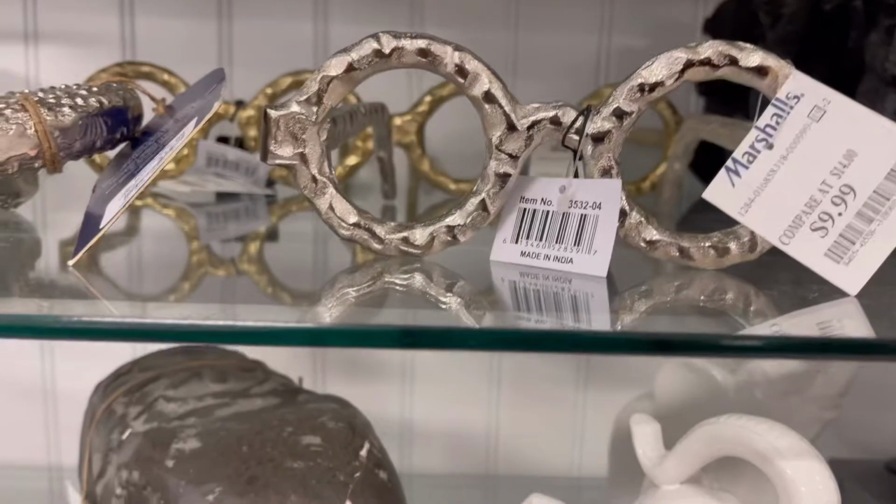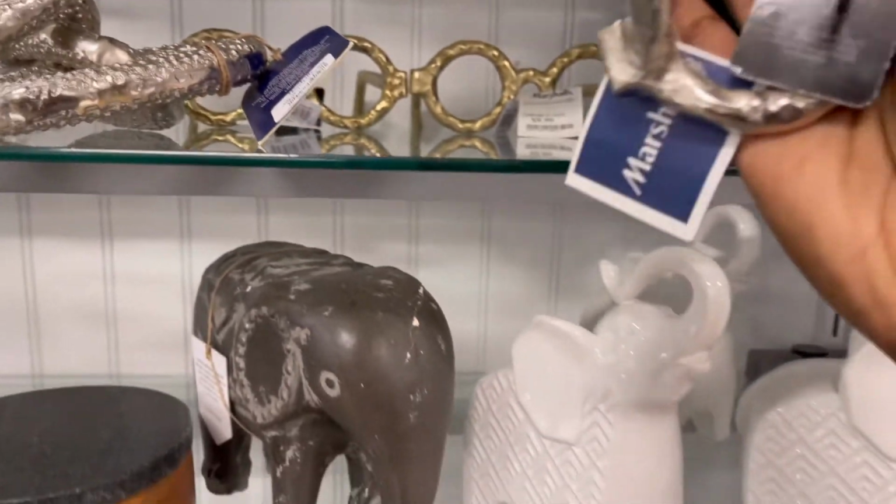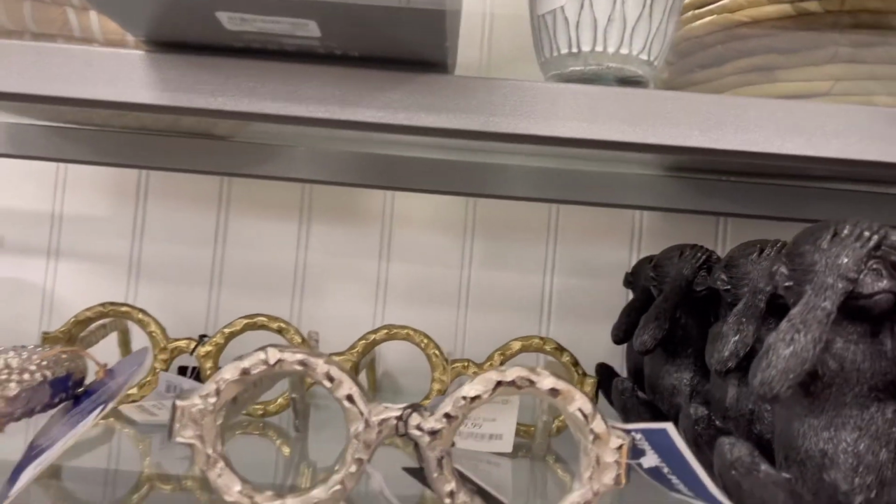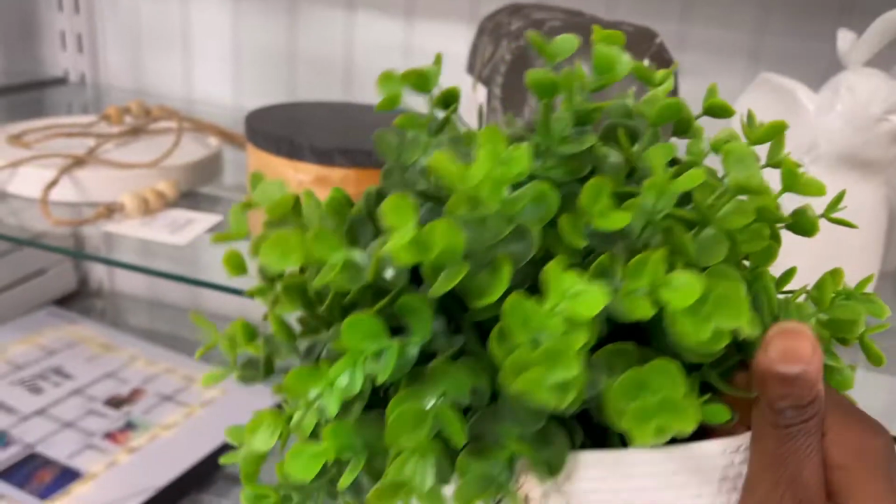Anything. I don't know. Oh, this is nice. Let me show you. Looks familiar, right? Didn't we see that at Ross also? It just had a different frame, but yeah, that's cute. That definitely caught my eye. You get it? Ha ha!